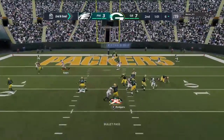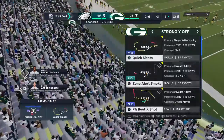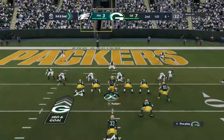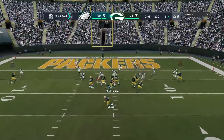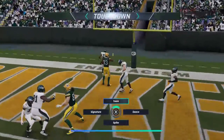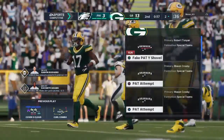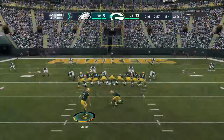Rodgers going to throw. Looking end zone, but it's incomplete. A lot of times it's that first read that you have. Maybe you get it pre-snap, and he locked in on his target, but he was covered quite well, and that one's incomplete. Rodgers now on 3rd and goal. He hauls it in. Valdez-Scantling for the Packers touchdown. It's a 6-yard touchdown pass.